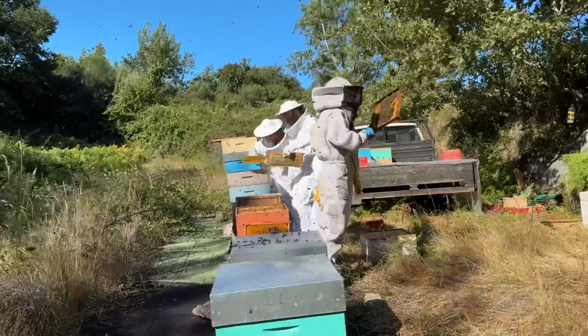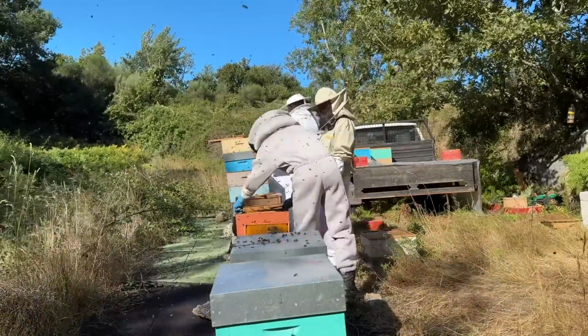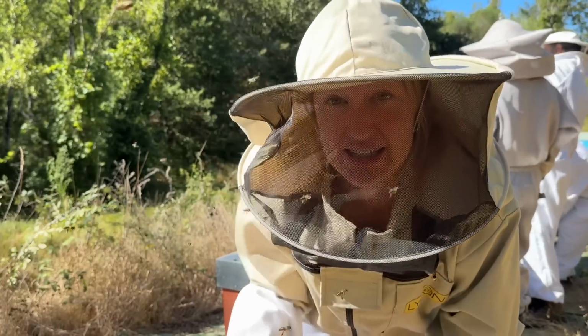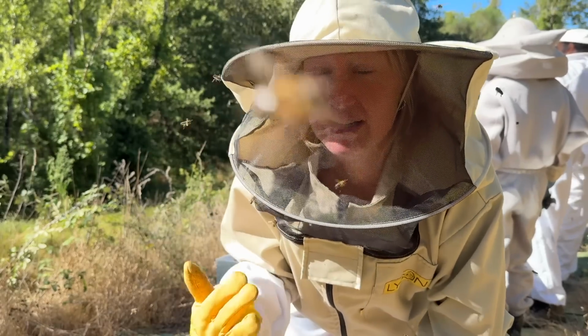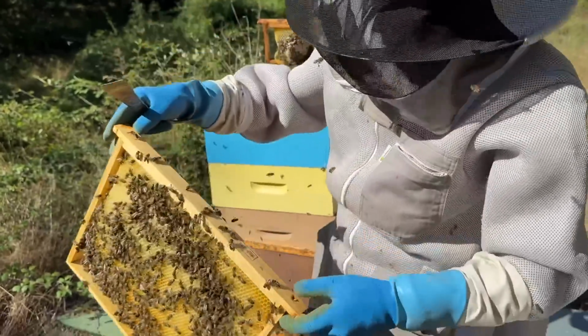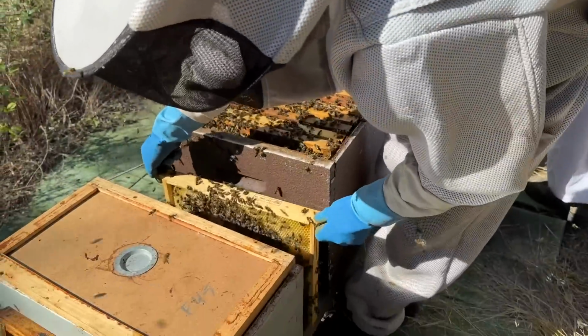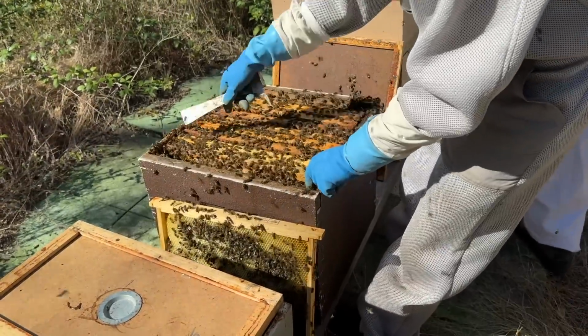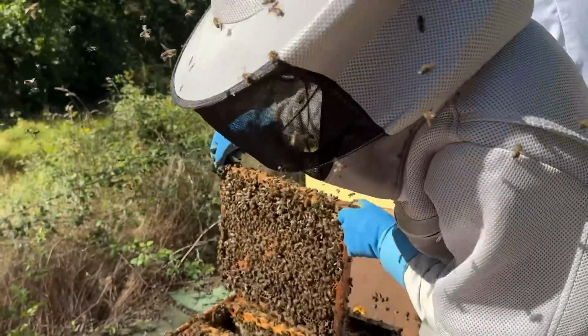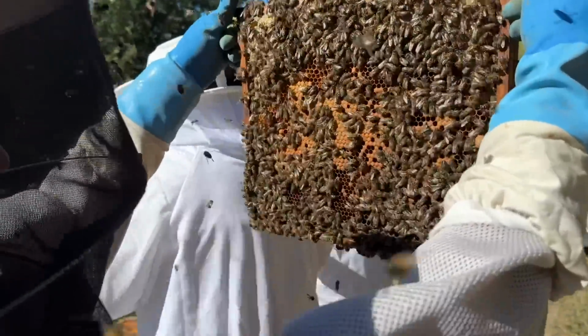So Diogo and I have just been opening some of the frames to check on the brood in these hives and look for diseases, make sure that everybody's doing okay, putting in that strip of medicine to fight against that virus, and also provide them with the food pack. We're now heading towards the end of the summer. The food reserves are dropping, and it's important that they've got enough to see them through the winter. Those food packs have vitamins, minerals, they're actually a nectar and a pollen substitute.